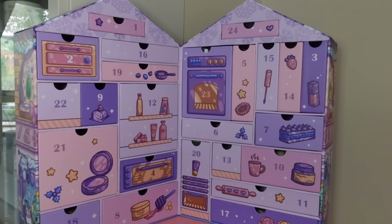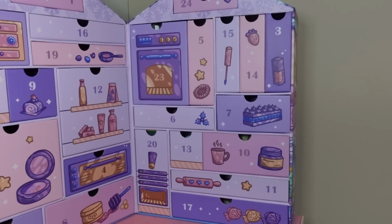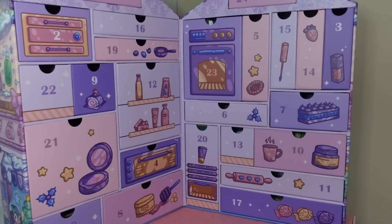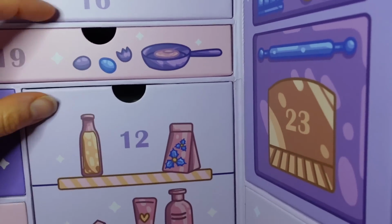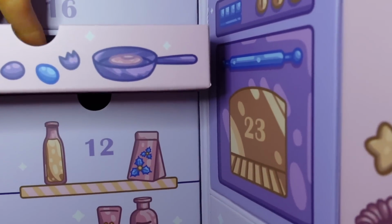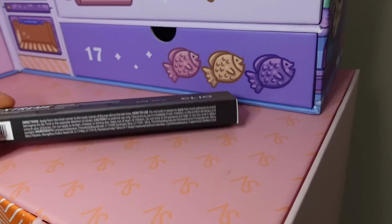K-Beauty Advent Calendar time. We're gonna do days 19 through 25, splitting it up between today and tomorrow's vlog. Day 19, cute little skillet with eggs and a pancake. Extreme Gel Presso pencil liner in black brown.